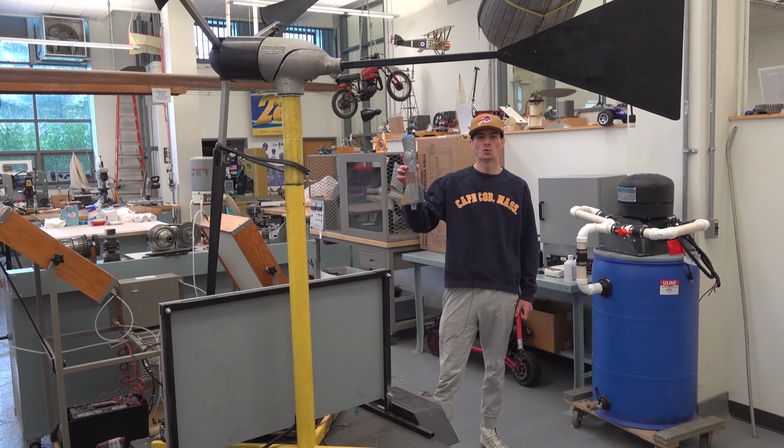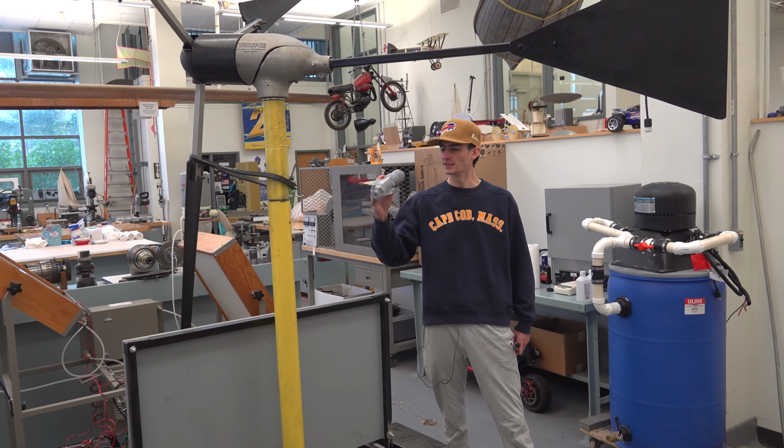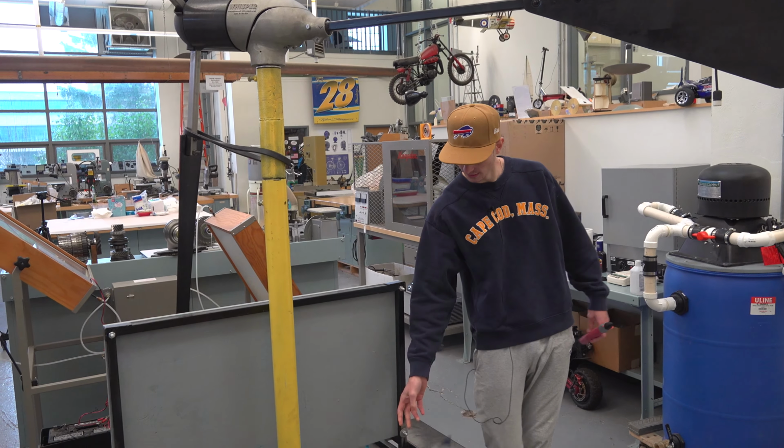Next up is the water bottle rocket, where we combine water, air pressure, and duct tape, and make these fly. One of the biggest things I took away was the small engines that we worked on and a bunch of other things that apply to your day-to-day life.